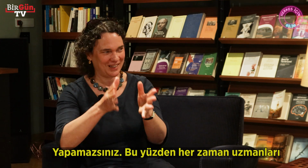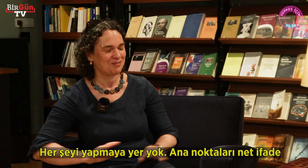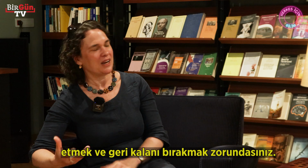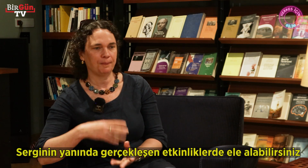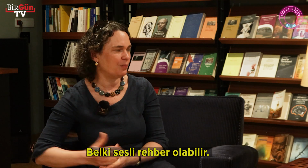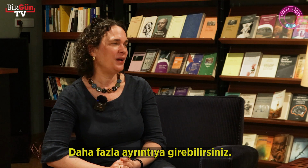You have to make sure that really, you are clear about the main points that you're trying to get across, and perhaps just let the rest of it go, or you address them in maybe activities that happen alongside the exhibition, or perhaps there will be an audio guide, you can get into some more detail, or whatever, or a book that you publish alongside it. But I think there are other ways of doing exhibitions.